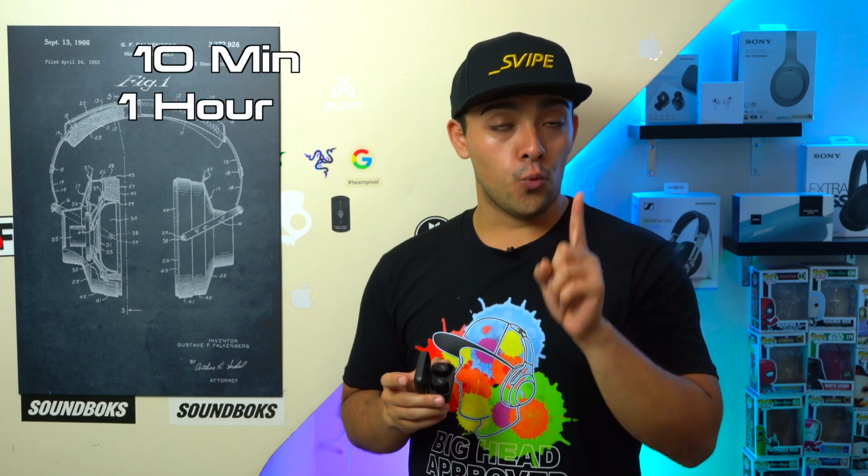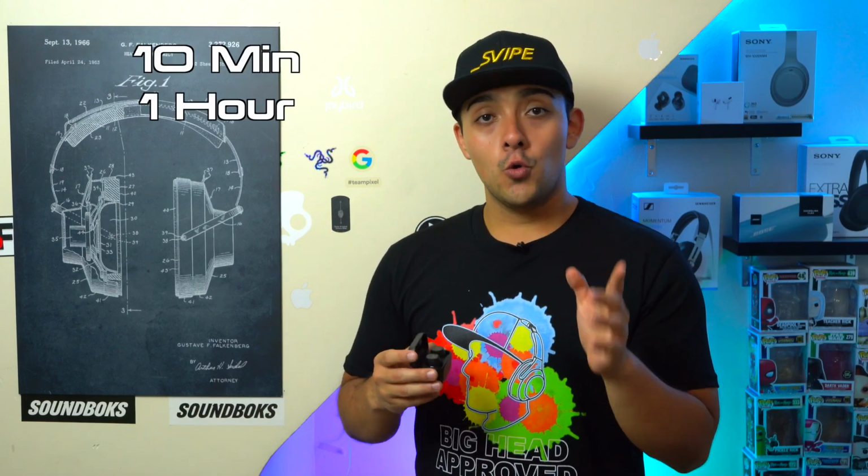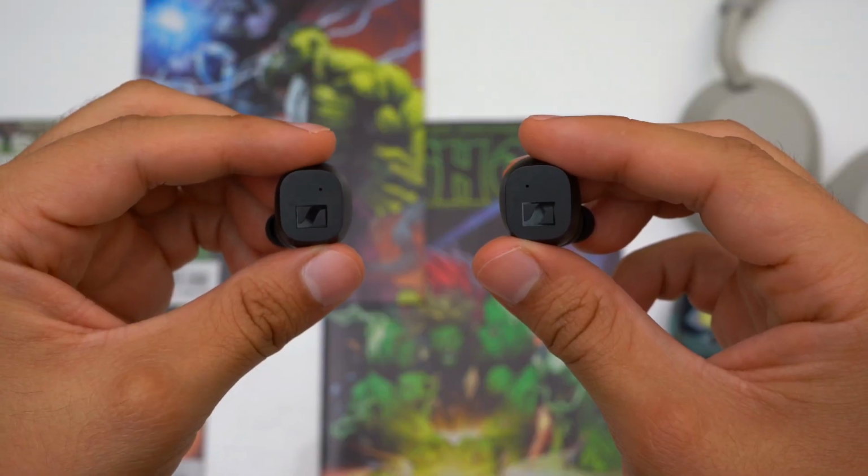But something that Sennheiser does need to improve on their next generation of earbuds is their fast charging. With all of these earbuds, if you were to drop them into their case with a dead battery, a 10-minute charge is going to get you 1 hour of playback time. Whereas with, let's say, the AirPods 3, they're going to get you that same hour of playback time, but from a 5-minute charge. But now let's talk about the earbuds themselves.